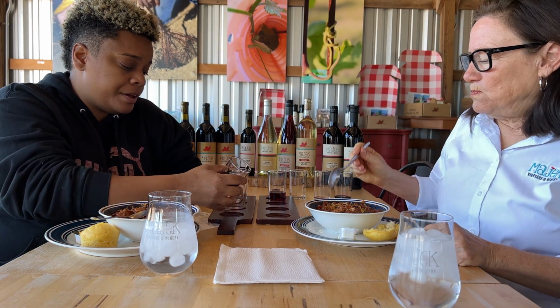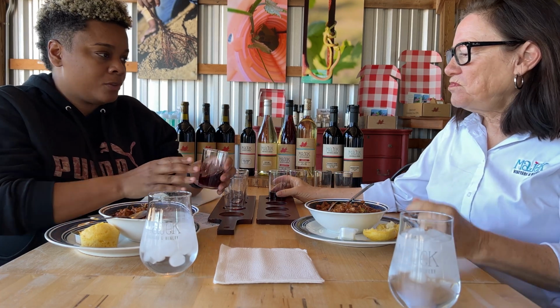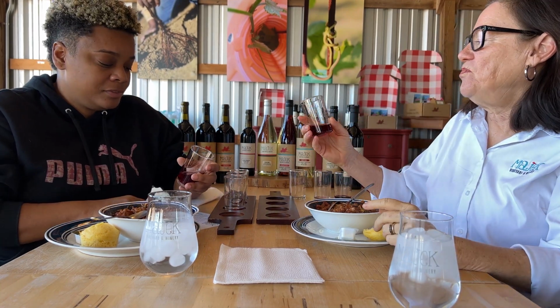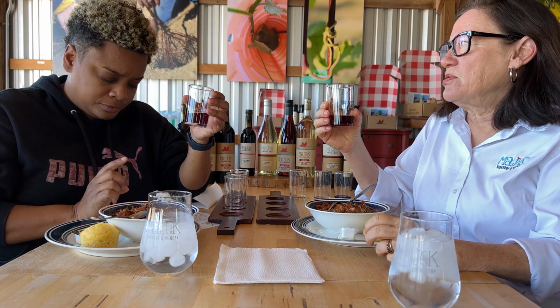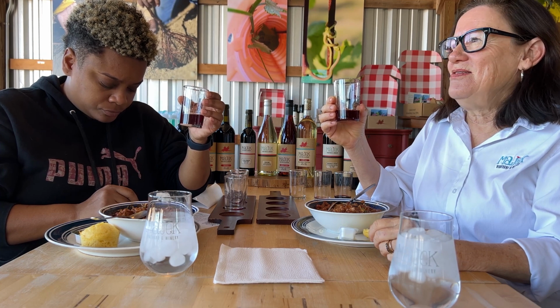So what's this last one we have here? Cardinal's Kiss. It's Cardinal's Choice. Oh, Cardinal's Choice. It's confusing. I have 3 or 4 wines that are named Cardinal something, but usually the blends are named Cardinal something. So this is Cardinal's Choice, which is a sweet wine. It has 5% residual sugar and about 13% alcohol, and it is smooth and yummy. Very, very fruity. You're definitely drinking something that tastes like a berry.